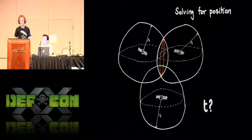And the way we get around that is by adding a fourth satellite, which locks down that extra degree of freedom and gives you the extra information you need to uniquely determine that unknown time period. So it's just 4 equations, 4 unknowns, which is why if you've got a GPS receiver in your car or something, it will only start giving you a position solution when it's got 4 satellites.